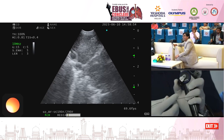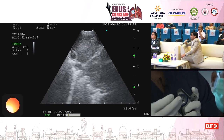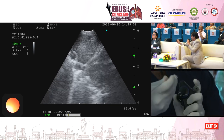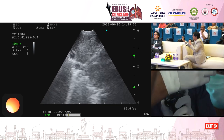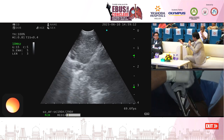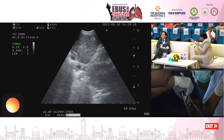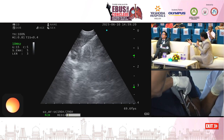So now I am using the 1mm SpyBite forceps from Boston. It is 1mm in diameter, so it is smaller than the cryoprobe. What Dr. Sitiwar has shown is the radial EBUS forceps, right? So basically, whichever smallest forceps you have, you can try to pass in. You have dedicated pediatric forceps also which you can use.